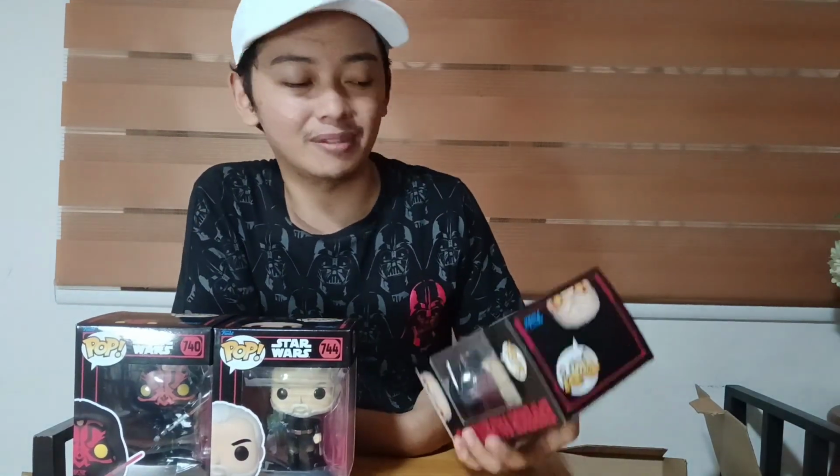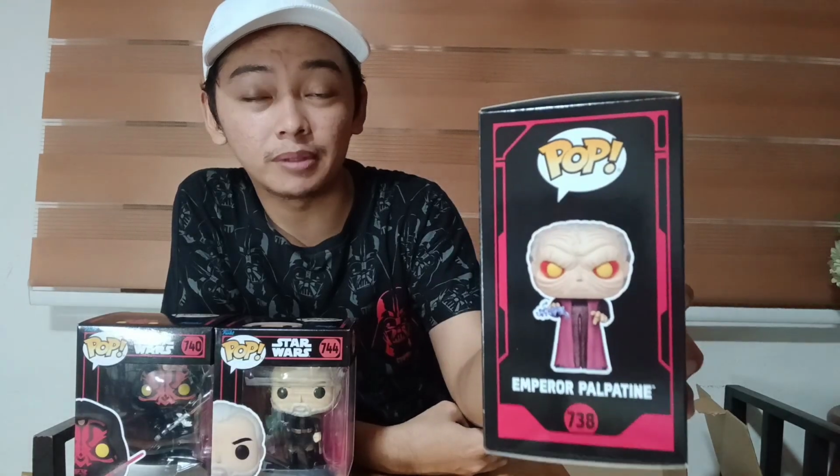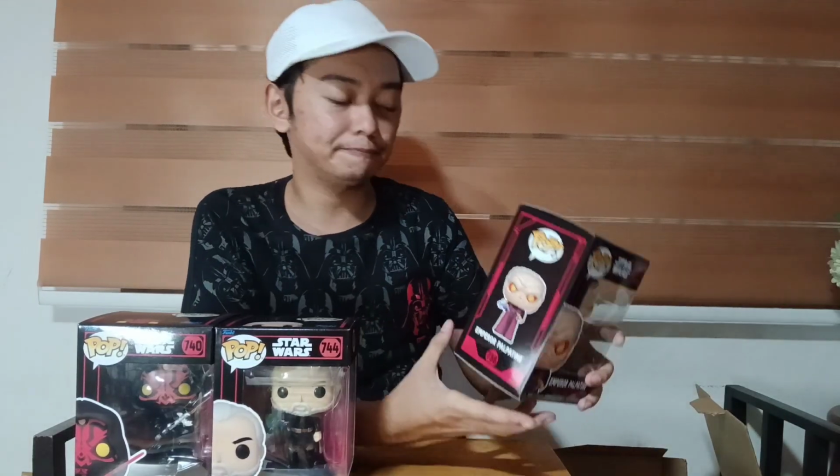And then also my first character for the collection, and probably my second favorite, kasi number one si Darth Maul, seems because of the details, is Emperor Palpatine. So definitely from the design element and his costume, this is from Revenge of the Sith na. This is the part yung kinukuryente niya na si Mace Windu, yung unlimited power! And that scene though.